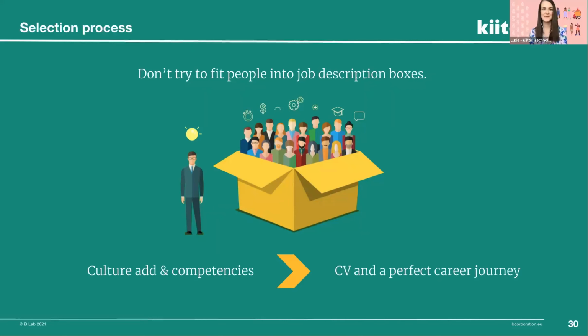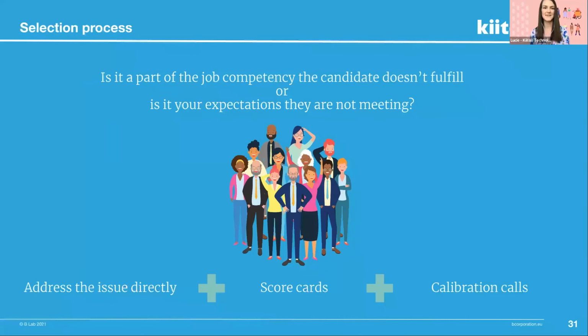So I think when selecting people, there's one important thing: we shouldn't try to fit people into job description boxes and all the bullet points in the job descriptions, but rather look to the culture Maybritt mentioned, and also the competencies. So when you are hiring someone, try to put the competencies over CVs and perfect career journeys, because by that we allow people who don't fit into those boxes of expectations to still join us and bring a lot of added value.